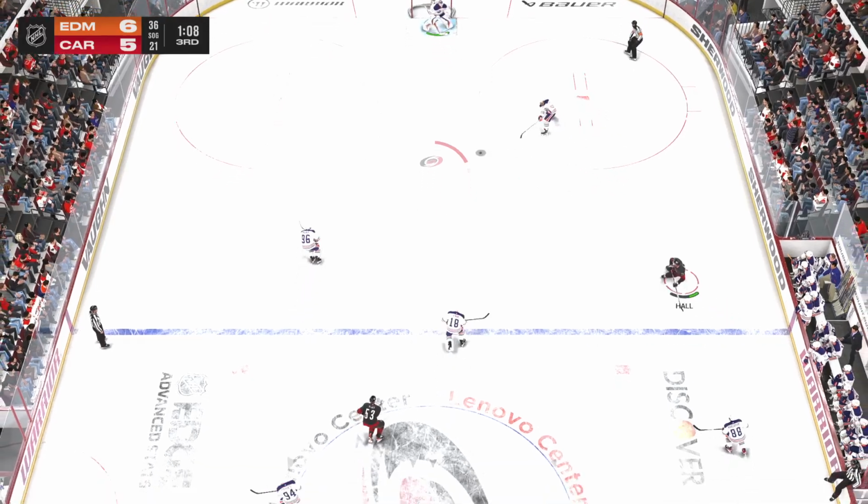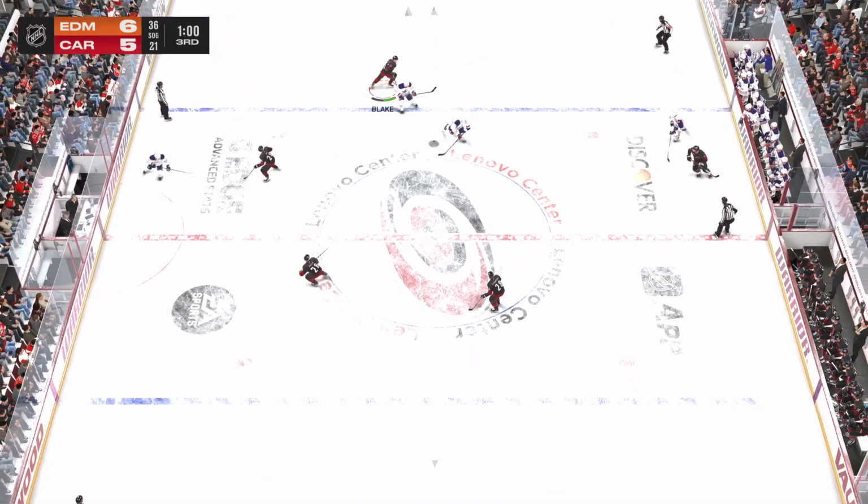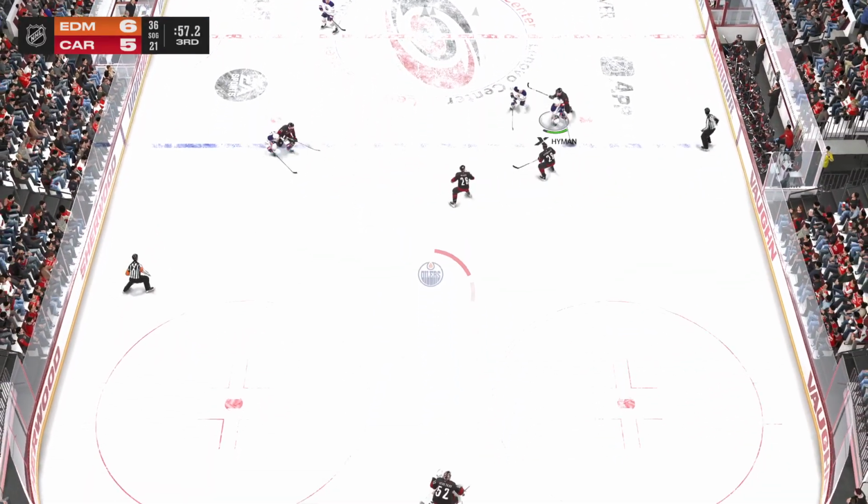Such a great play, James. I mean, at this time of the game, you have to find a way to get the puck out. You're under a lot of pressure. You got to be aware of everyone and where they are on the ice, and you get the clear. Great play.